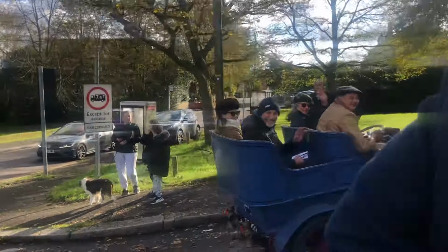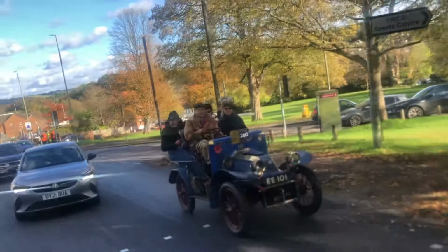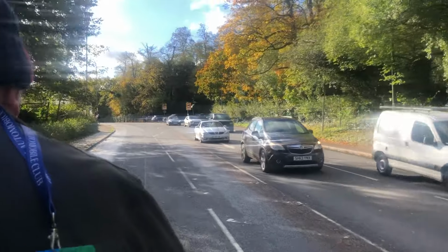Hey up, there's another one. The car loves hills, it loves hills, it just doesn't love starting on them. But powering up hills in first gear, I can overtake most things. It's just trying to get it into second, that's the problem.